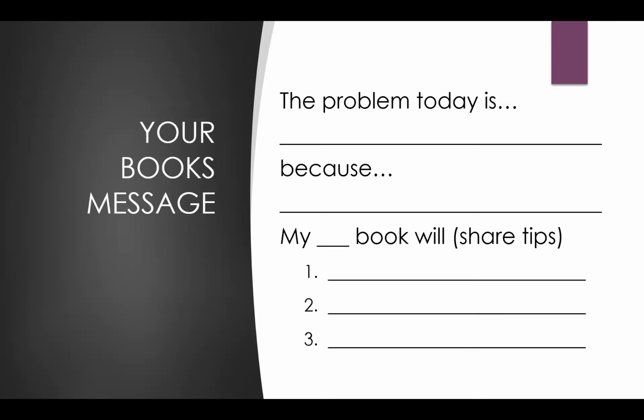So the problem today is maybe 4 out of 5 people, say we're talking about weight loss, 4 out of 5 people struggle with weight loss because they don't have the proper diet and exercise plan that will work for their body type. So my book, Weight Loss Tips and Tricks, will share, and then I'm going to give specific outcomes or specific topics I'm going to be discussing in my book.